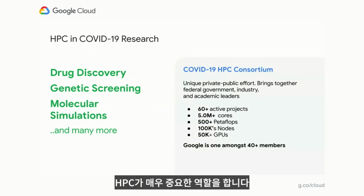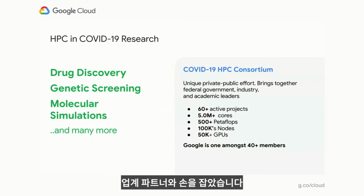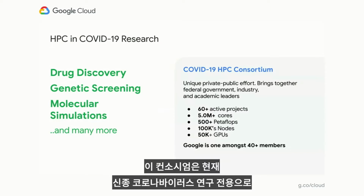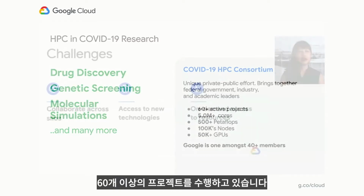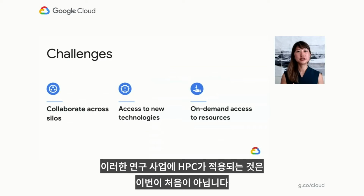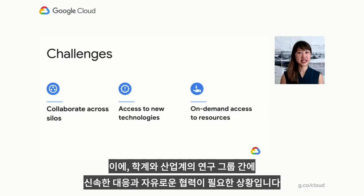Google has joined hands with industry partners to create the COVID-19 HPC Consortium. This consortium has gathered now more than 60 projects with hundreds of petaflops, millions of CPU cores, and tens of thousands of GPUs dedicated to COVID-19 research. In some sense, applying HPC to such research problems is not new. However, what is new is that this is an unprecedented situation, one that requires rapid response and unfettered collaboration across research groups drawn from academia and industry.